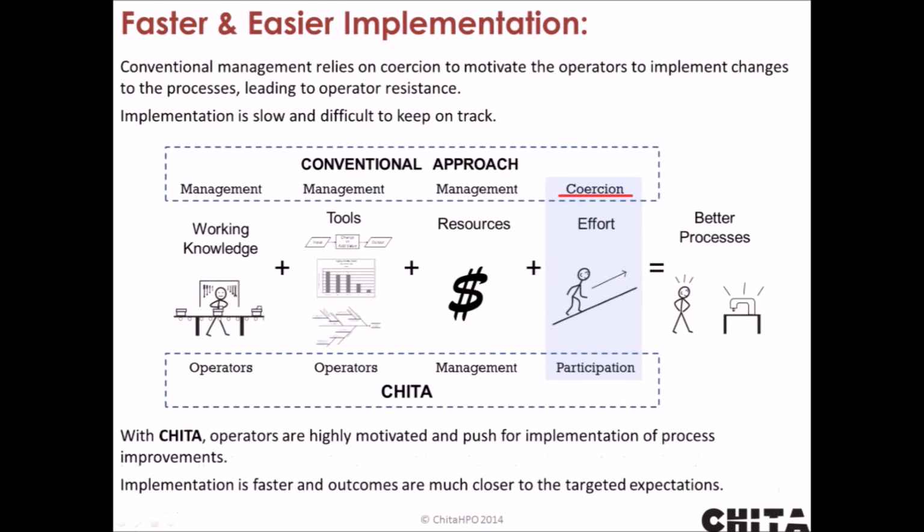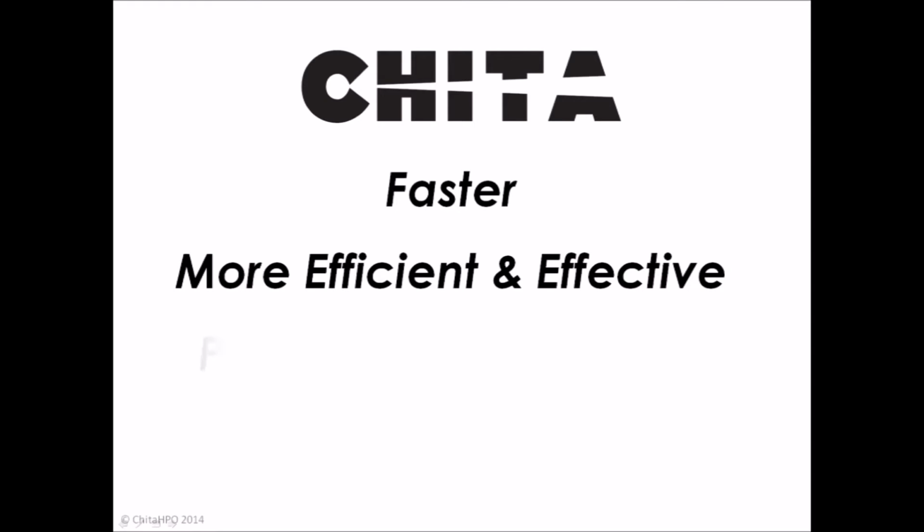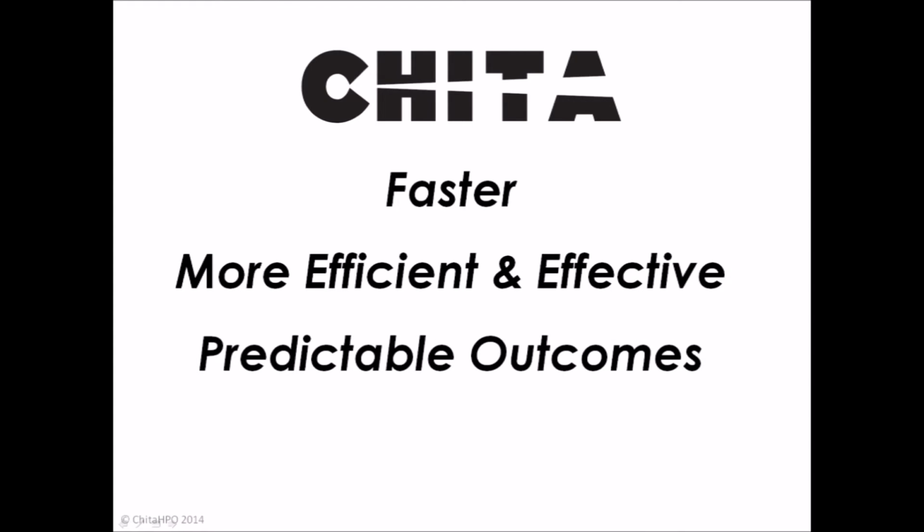Conventional management relies on coercion to motivate the operators to implement the changes to the processes, leading to operator resistance. Implementation is slow and difficult to keep on track. With Cheetah, operators are highly motivated and push for implementation of process improvements. Implementation is faster and outcomes are much closer to the targeted expectations. This explains why Cheetah runs circles around conventional management practices. Cheetah is faster, more efficient, more effective, and produces predictable outcomes.